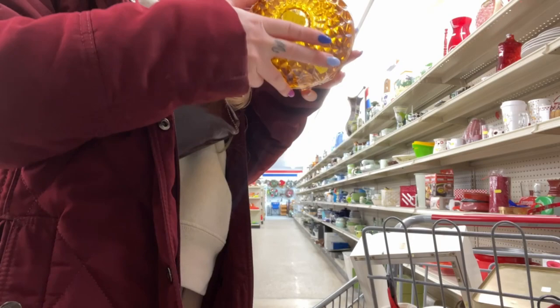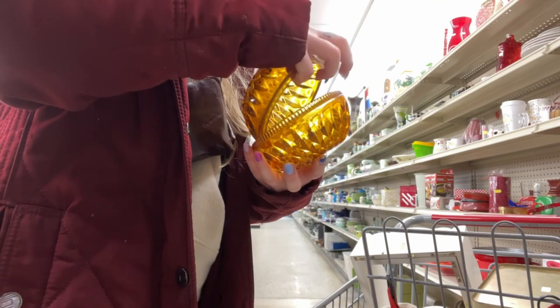This was kind of a cool candy dish, but since I almost broke it in store, I can only imagine what would happen once it got home.